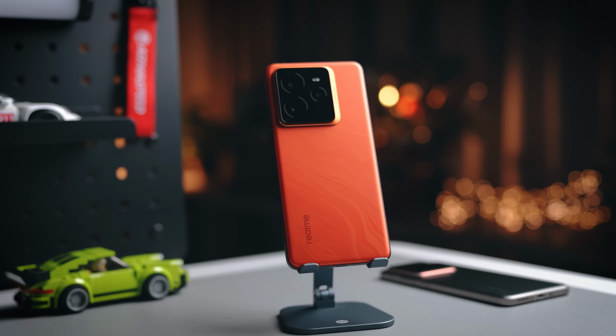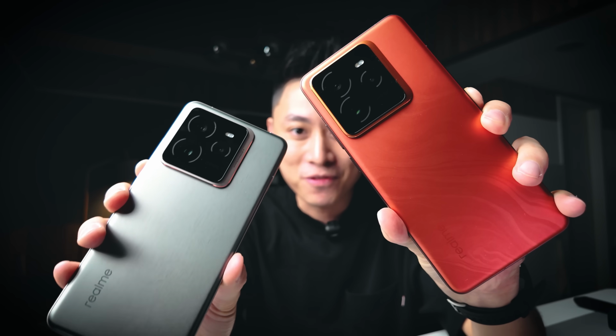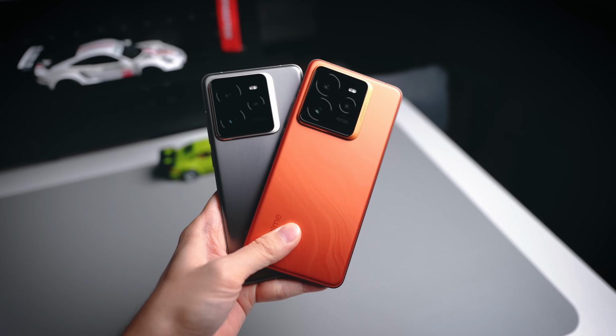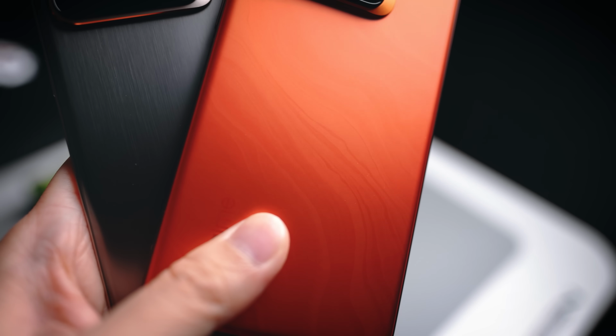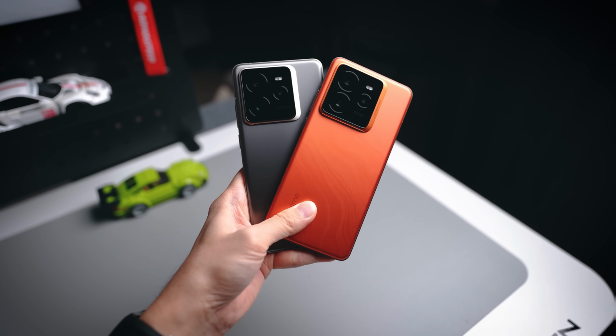Now last but not least, of course, we have to talk a bit about the design. Now I know design is very subjective, but let me know what you think about these colors. We have both here. One is in this orangey kind of look, and one is in a slightly understated silverish kind of look. Me personally, I went with the grayish look, just like what you're seeing in my videos. But I think the orange also stands out very nicely.